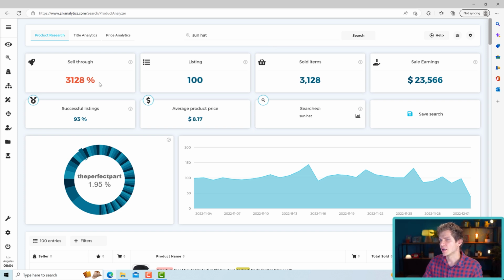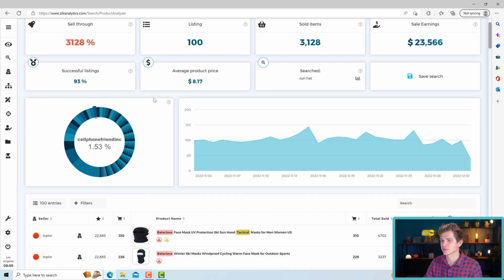And in Zik Analytics, we come here to the product research and then we place sun hat. And this is what we see. We see a sell-through rate of 3,000%. Sun hat has sold, the sale earnings the last 30 days, $23,000. And then the successful listings is 93. So this is a good product to place in your store. Most likely you will sell.